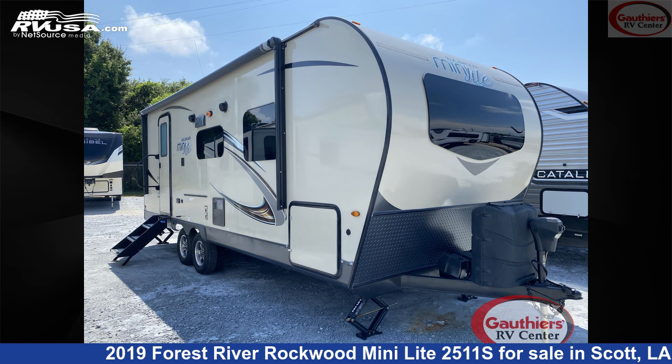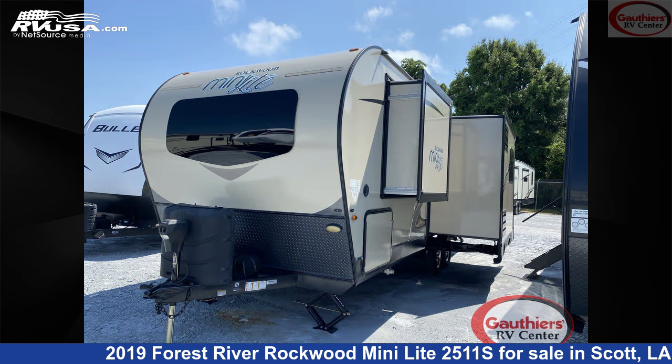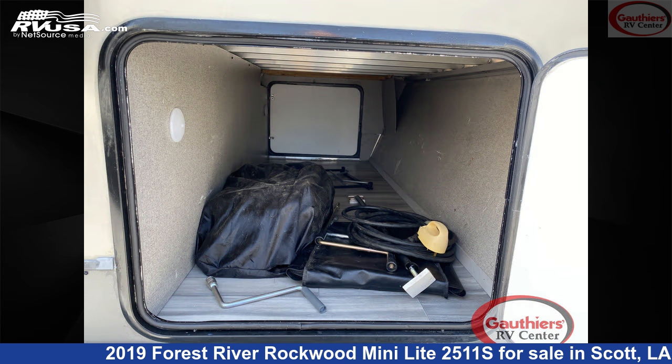This 2019 Forest River Rockwood Mini Lite 2511S is a travel trailer RV. It is located in Scott, Louisiana, 70583 and is offered for sale by Gauthiers RV Center.